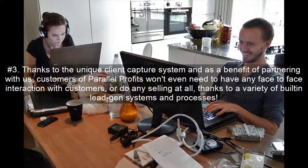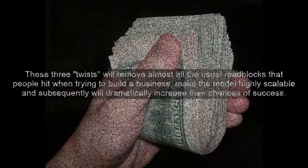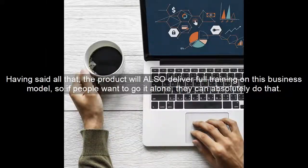Number 3. Thanks to the unique client capture system and as a benefit of partnering with us, customers of Parallel Profits won't even need to have any face-to-face interaction with customers or do any selling at all, thanks to a variety of built-in lead gen systems and processes. These three twists will remove almost all the usual roadblocks that people hit when trying to build a business, make the model highly scalable, and subsequently will dramatically increase their chances of success. Having said all that, the product will also deliver full training on this business model. So if people want to go it alone, they can absolutely do that.